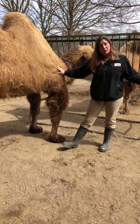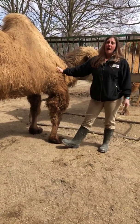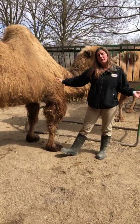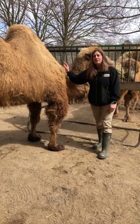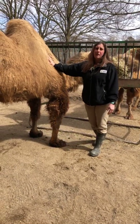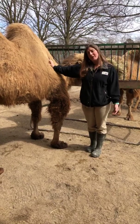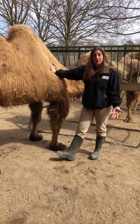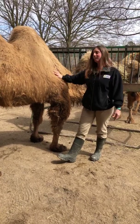We do go in with our camels here at the Toronto Zoo. We start going in with them from the time they're born and they're babies, and we start working with them. We feel it's very important to be very hands-on with our camels. Because we're so hands-on with them, we're able to halter them up. We can take them for walks. Some of our camels, we can actually even check their feet on a regular basis.